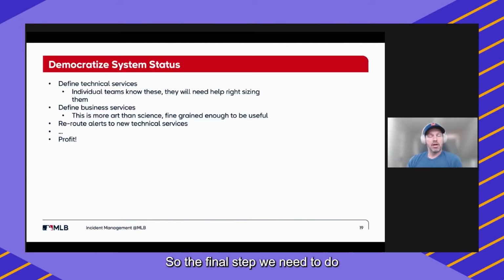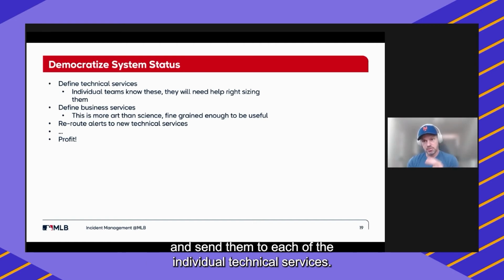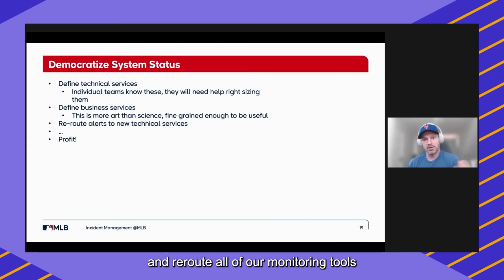So the final step we need to do is reroute all of our alerts. Our alerts going to the balls of mud, we need to split these up and send them to each of the individual technical services. Now, this is a daunting issue because there are hundreds and hundreds of them. And it's no fun to click through the interface to create and reroute all of our monitoring tools to send to the right place.